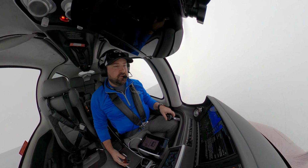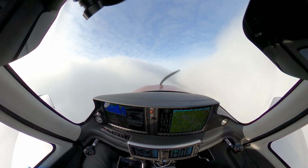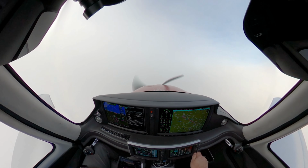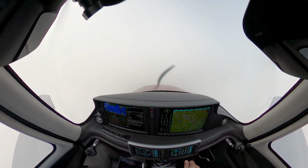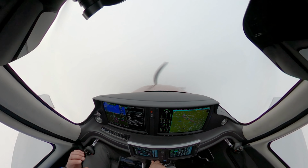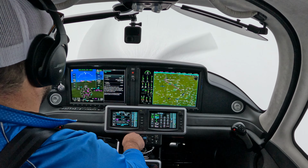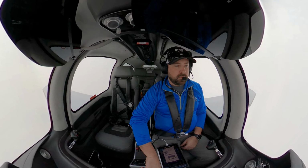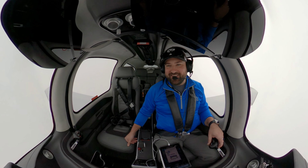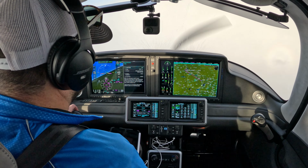Detroit departure, Cirrus 524 Charlie Charlie, 3000, runway heading. 524 Charlie Charlie, Detroit departure, ident. 524 Charlie Charlie, radar contact 4 west of Pontiac Airport, turn right heading 010. 010, 4 Charlie Charlie. When able, direct OTAC, however you say that, OTAC for the RNAV 27 left approach, join the final approach course. All right, direct OTAC, 524 Charlie Charlie.